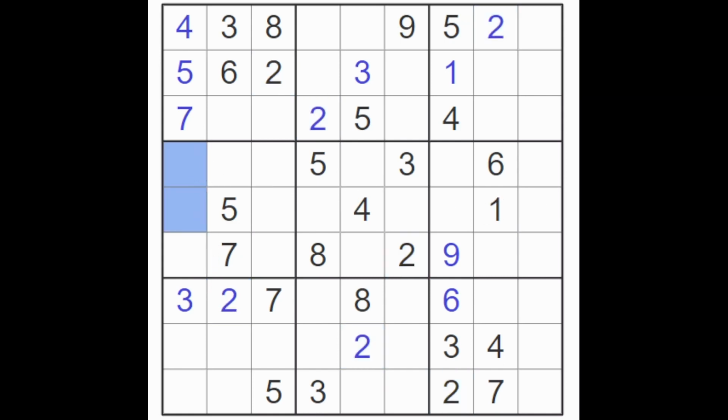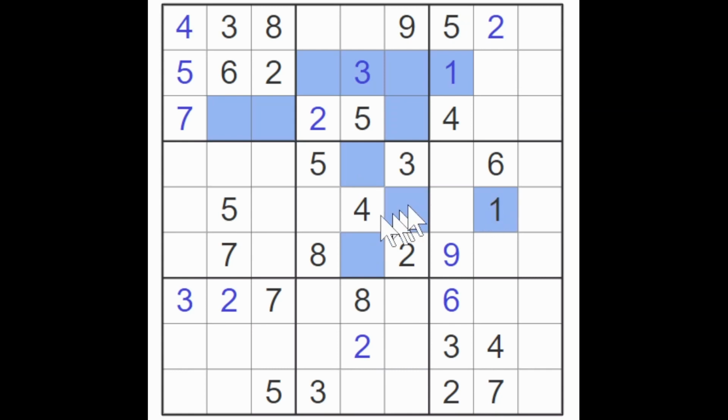One of these must be a 2 now. And this one must be a 1. Can you figure out why? Well, a 1 must go in one of these two squares, and we have a 1 blocking here. And therefore, these squares are blocked by 1s. And we know that one of these must be a 1 because this 1 blocks the other two squares, right? So this square is blocked also. Therefore, this is a 1.